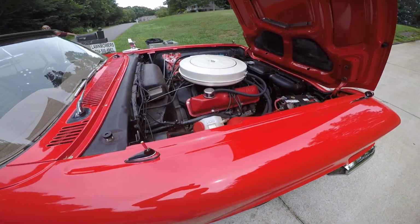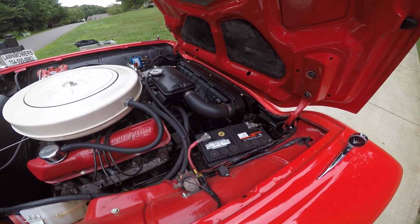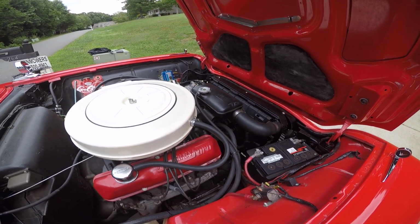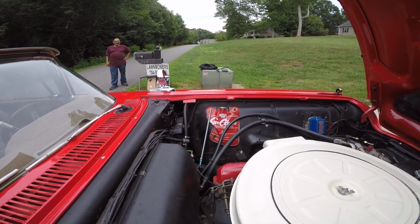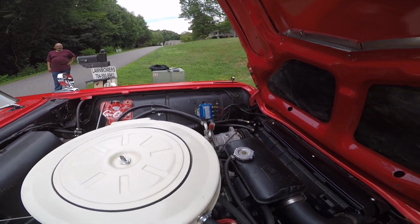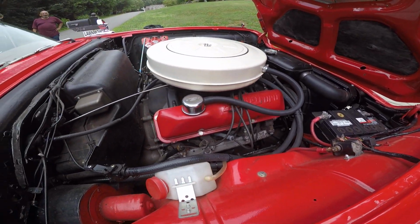Factory AC. I forgot to mention that in the first video. Power windows, AC, very rare option car. Very original car too. There's your AC compressor. No leaks, no issues.